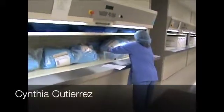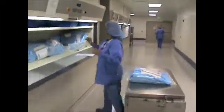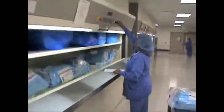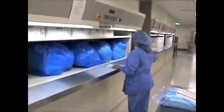Cynthia is using the Rotomat to get a PBDS pack, procedure-based delivery system. Each pack is designed for a specific procedure, and the Rotomat is set up for ergonomic use.